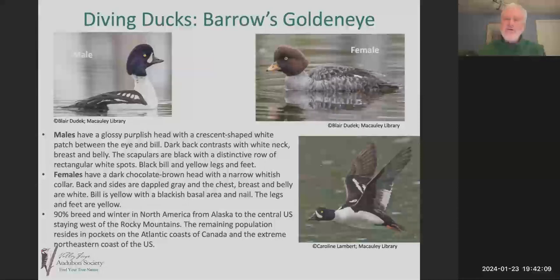Next up, we have the Barrow's goldeneye. This is a cool species in that you can frequently tell the difference between the Barrow's and the common goldeneye in the position of the head. And we'll see that in more detail on a slide coming up. You'll notice that in this particular case, the head is kind of tilted forward, almost like a Neanderthal look to it as it projects out to the front. The color tone tends to be more bluish.